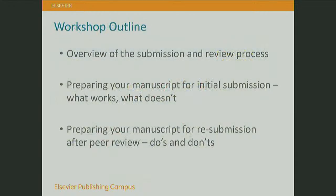So we will be talking about the peer review process, just some lines on it, how to prepare your manuscript for initial submission, and unfortunately, 1 out of 200 or 300 articles are accepted at the first trial. So most probably you will have to resubmit at a certain point, either to the same journal where you submitted the first time or to a different journal. So be prepared for that because this is important.